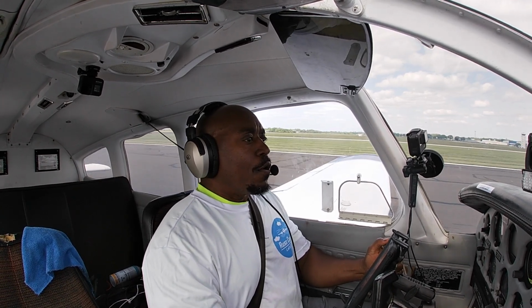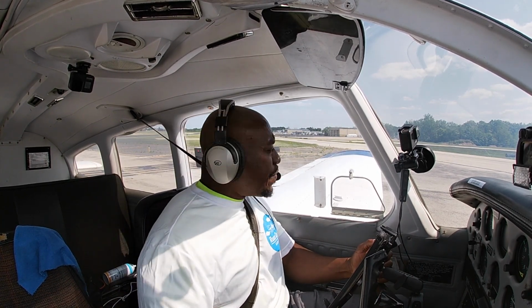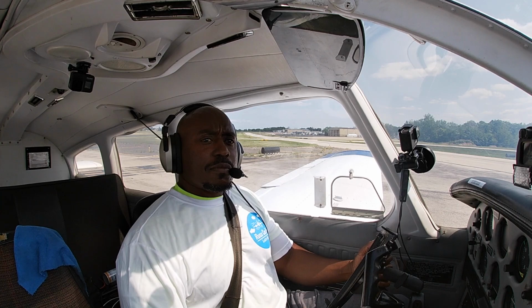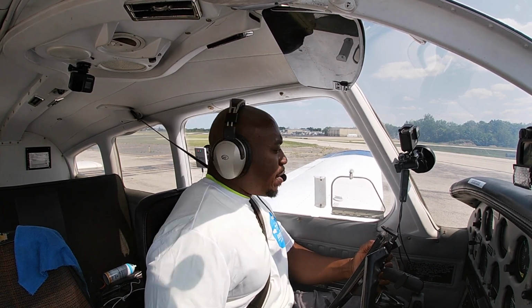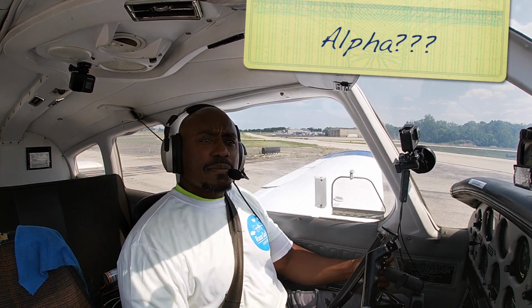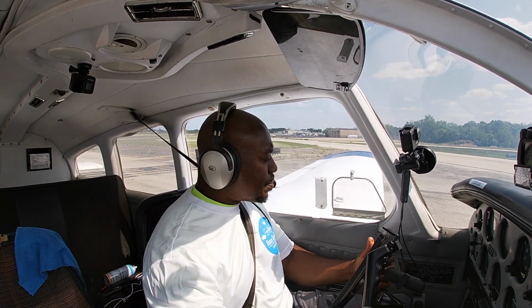49 Quebec, right turn when able, contact ground. Right turn when able, contact ground, 49 Quebec. Northeast Ground, 2549 Quebec, clear of runway 15 at Alpha. 2549 Quebec, Northeast Ground, roger, are you going back to the ramp? Affirmative, 49 Alpha. 49 Quebec, roger, taxi to the ramp, Alpha 3. Alpha 3, 49 Quebec.